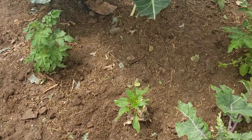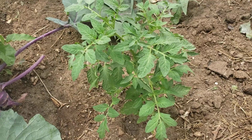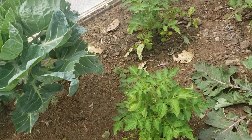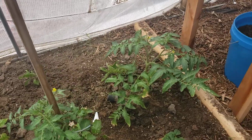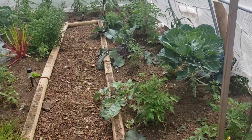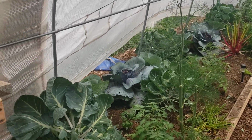Some peppers. I bought those peppers. Most of this is from seed, from Baker Creek. But I did buy a couple of peppers since mine are so small. But yeah, this will be changing over. It was all cabbage, cool weather crops. Now it's turning into tomatoes and peppers.